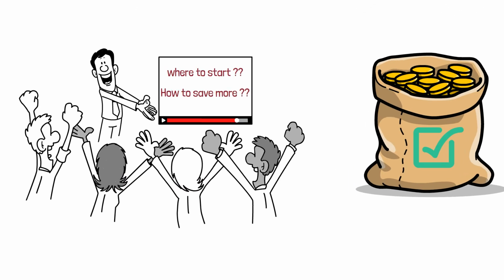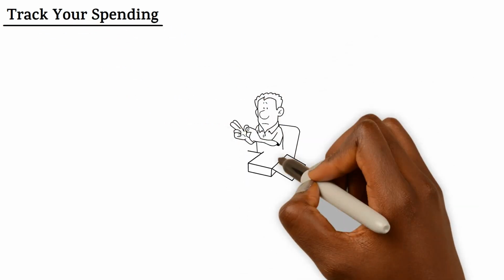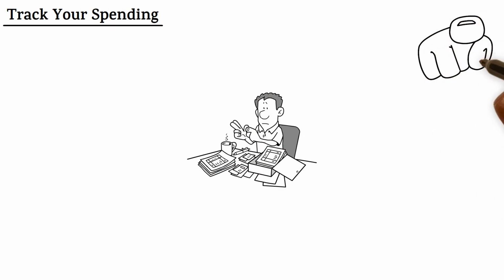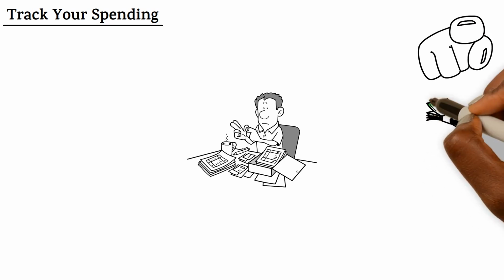So let's get started. Track your spending. This is the perfect place to start saving your money. When you understand what you're spending your money on and how much you spend, you get an accurate sense of where your hard-earned money is going. Now you can redirect it where you'd like it to go instead.